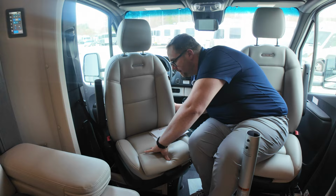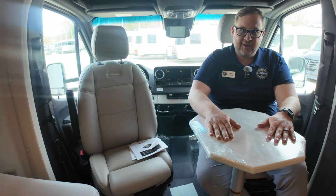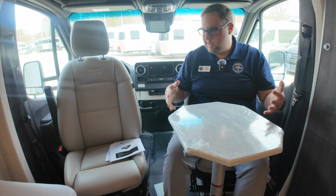And we've got, oh, we need a table. Our other table. It's that easy. But these should let you turn. They'll lock in. Yeah, there it goes. So you can turn these, so you have four seats here for seating and entertaining. You've got multiple spots to be able to sit and have drinks or have food.